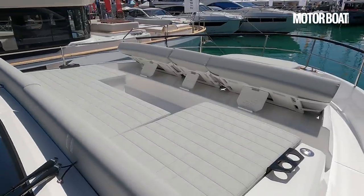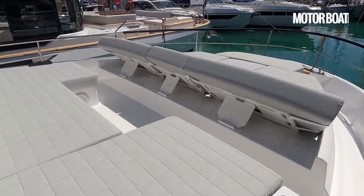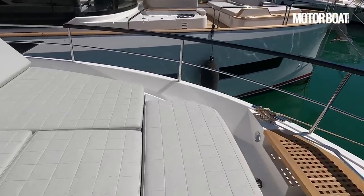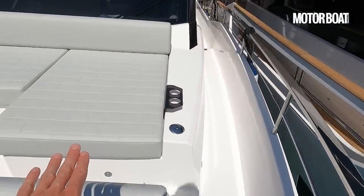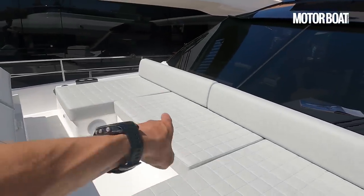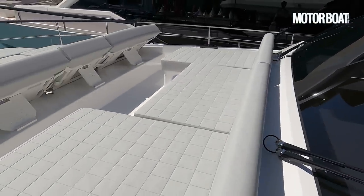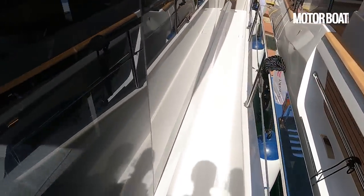And what we're greeted with up here is, again, very impressive in terms of its scale. You keep having to remind yourself this is just a 57-footer. It basically comprises a set of forward-facing sun loungers with backrests that could be elevated for extra comfort. Or you could drop those backrests right down and again, integrate very sociably with this big C-shaped lounge. And this boat is rated to carry 12 people, and every one of them could happily sit up here and relax. Now let's make our way back aft down the port side.